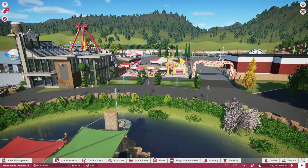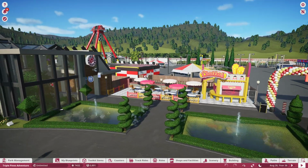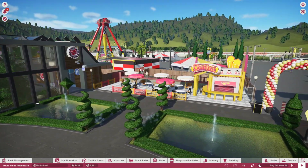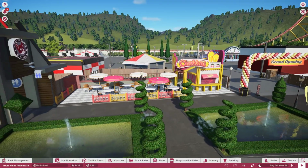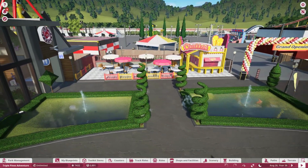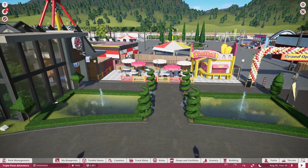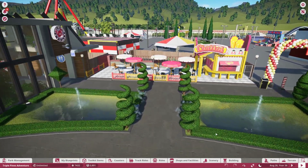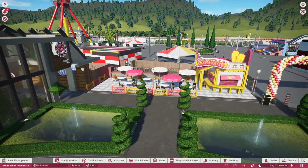So we're going to go right over here. And we have added a churros restaurant. It's still a grab and go, but we give you a themed place to sit down and eat. And we also added these fountains and some foliage. We also have this fun fountain that you can walk through.